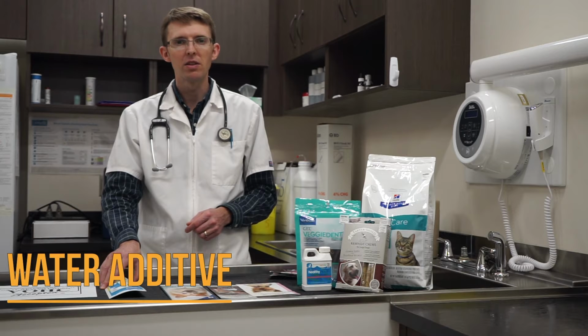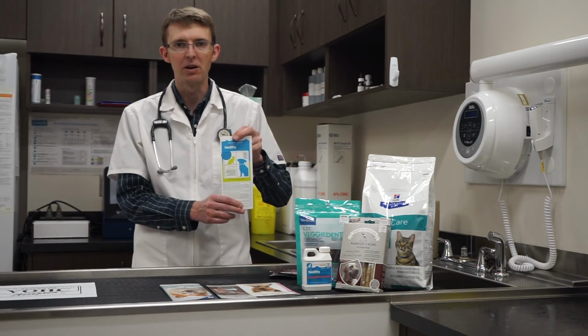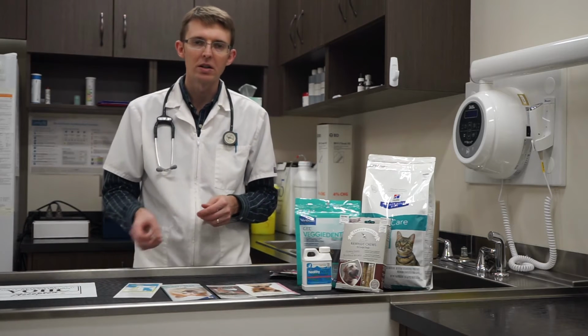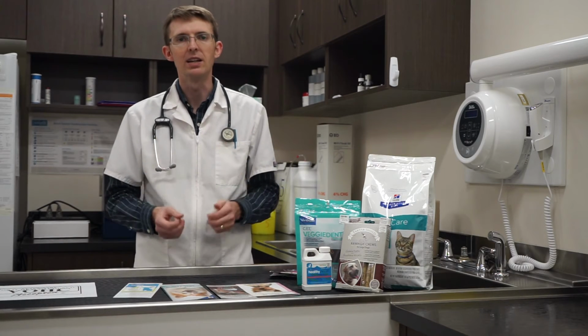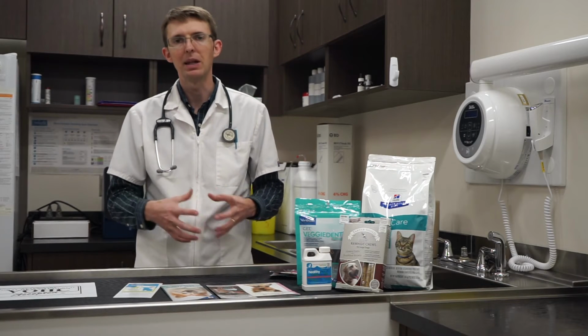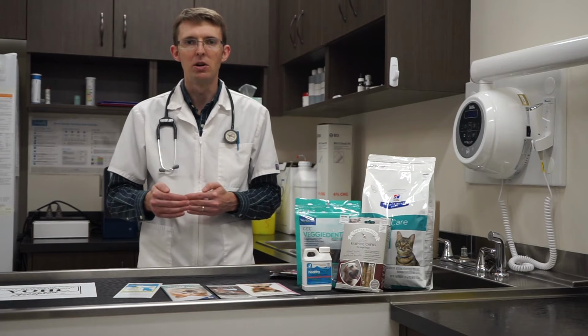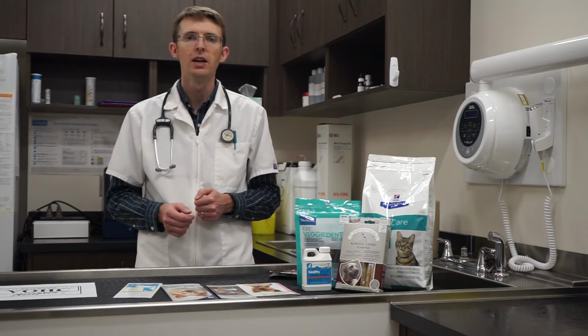There's several on the market right now. The one I'm going to bring up by name is Healthy Mouth. It's an all-natural product, and it's added to the water for a dog or a cat. And what it does is it weakens that plaque. So the plaque doesn't stick to the tooth as well. The plaque is slower to build up. There's not as much plaque available to harden into the tartar that becomes such a challenge.